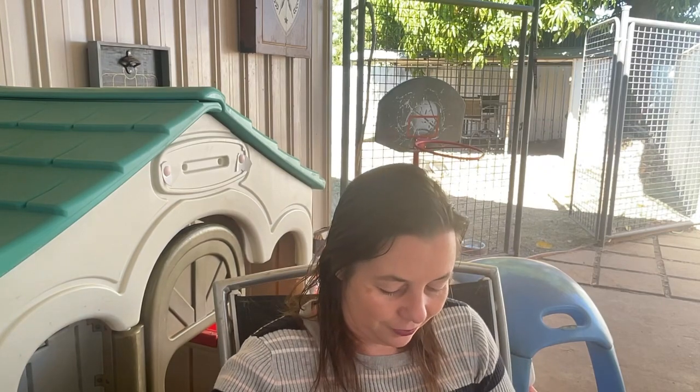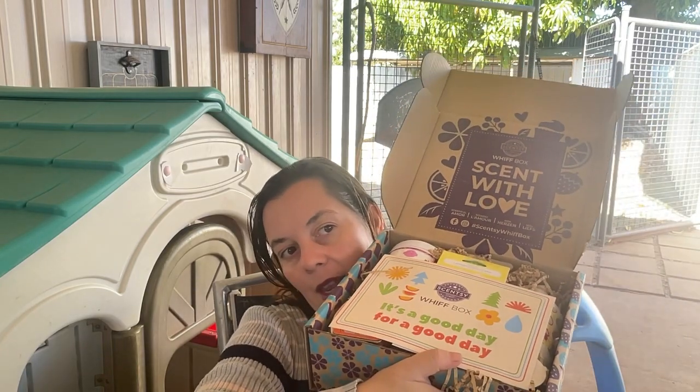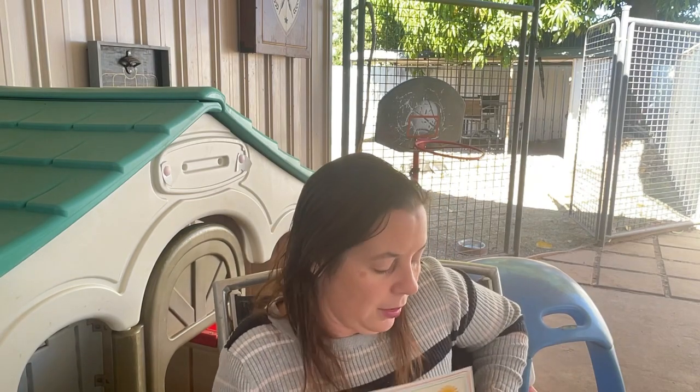So let's delve into it, shall we? When you open your Whiffbox, you're going to see it comes beautifully packaged like this, sent with love, and you get a little brochure which gives you the theme of where they were going with the Whiffbox for the month.